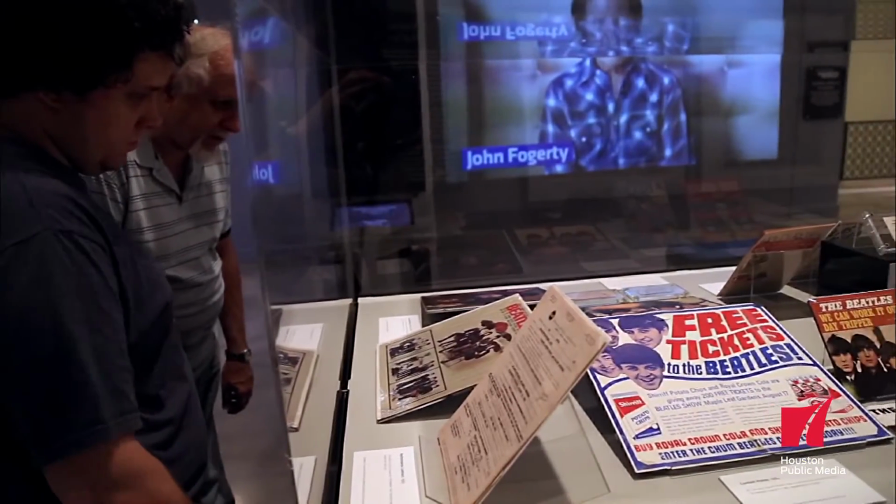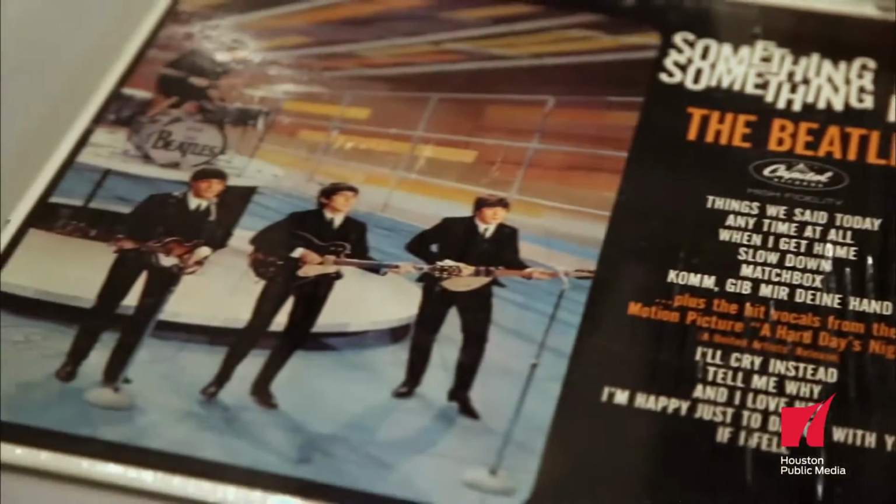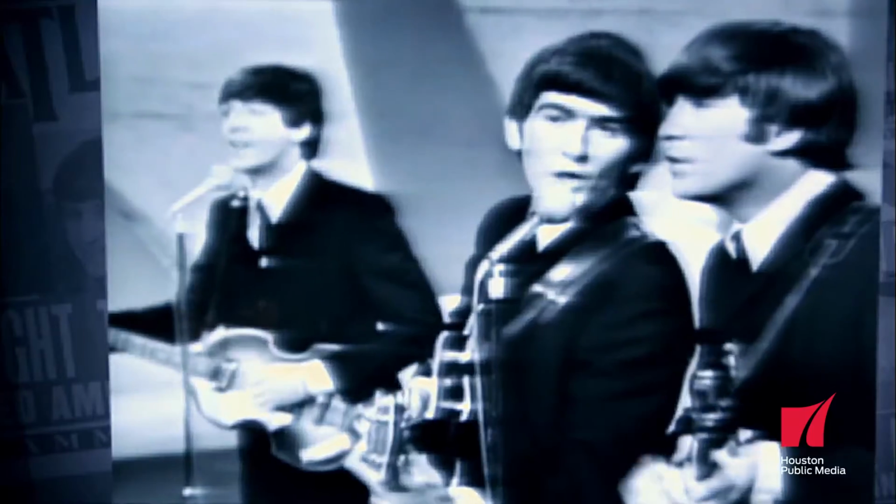People were enamored already by the Beatles when they arrived here, but people realized quickly their impact on music, and the numbers of people that even showed up at the airports, at the concerts was overwhelming. I don't think anybody expected that.